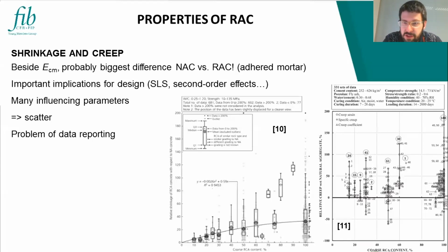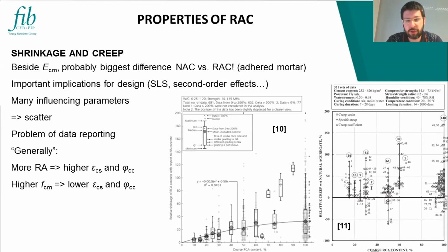But when you go into codes, the creep coefficient can be something else. The initial strain can be the strain that is obtained considering a modulus at 28 days, not at age of loading. So you have to do all these normalizations so that you can compare the results adequately. But even with this, we can draw some general conclusions: the more recycled aggregates we have, the more shrinkage and creep we will have. But the stronger the recycled aggregate concrete, the lower the shrinkage strain and creep coefficient will be.